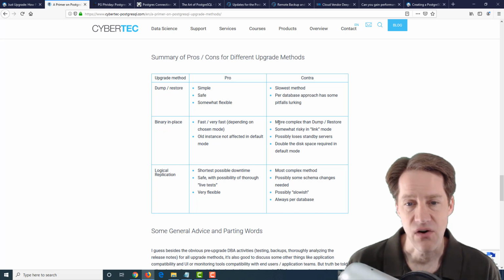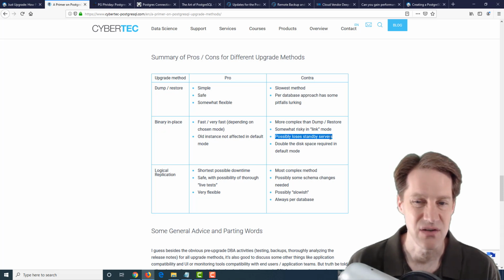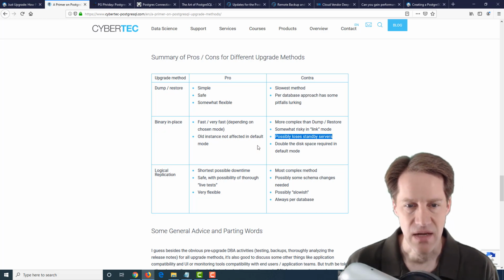The downsides are it's more complex than the dump and restore method. It can be risky in link mode because you're actually reusing the same data files. It's just using a Linux hard link. You're possibly going to lose standby servers. You have to do a lot of work using rsync to be able to sync them back up. There's no default way to upgrade the standby servers. And if you're using the default mode, essentially you're going to require double the disk space.